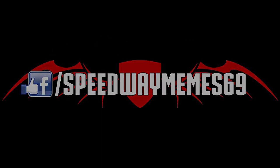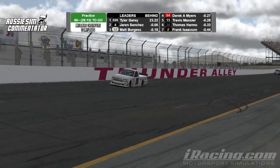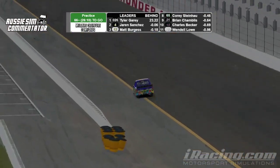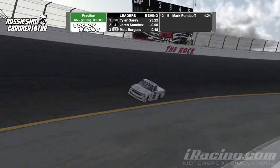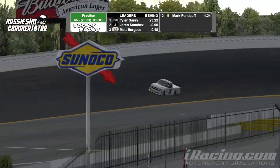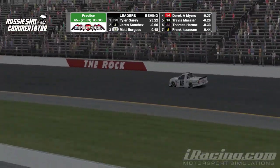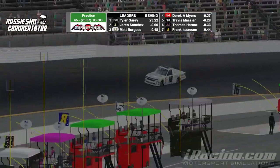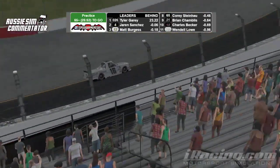We are back and we are live down here at the Rockingham Speedway, the Rock, for round number 11 of the Output Racing League. I'm pretty sure this one is the Sxar 125 from the Rock. As you can see, we've got a fairly small field right now, but it's a small track, so that means the action is going to be absolutely intense.